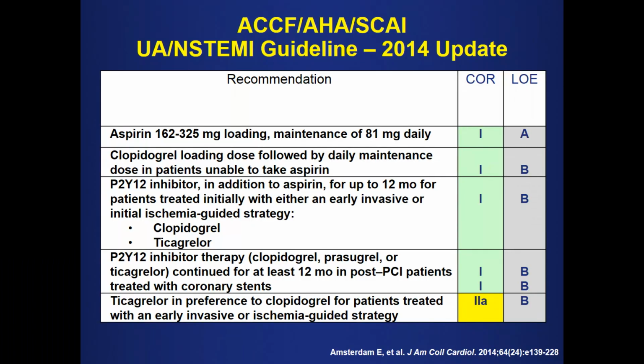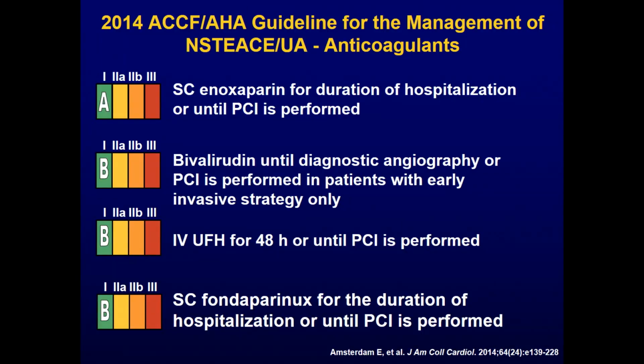ischemia-guided therapy. And so most institutions, usually for ST elevation MIs and acute coronary syndrome, do have a preferred agent that they like to use. Typically it's ticagrelor or prasugrel in most patients and clopidogrel in patients who may have higher bleeding risks.